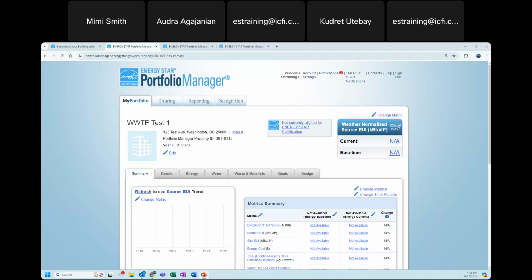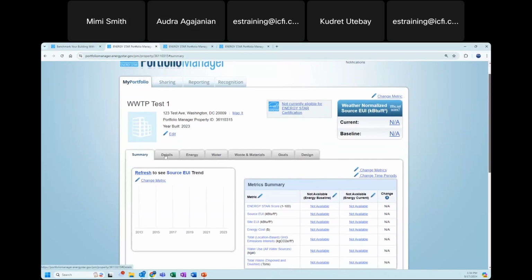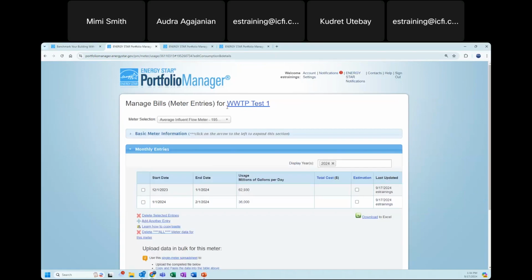Now, the next thing we will want to do is enter in any energy meters or natural gas meters that you might have associated with your property as well. So the first thing I will show you here is if we go back to our details tab, you can scroll down and you will now see the plant flow rate meter included in your property. Now, if you do need to edit this meter at any point, you can select the meter name and it will bring you right back to the page we were just at to edit any of the monthly entries that you had manually entered previously.